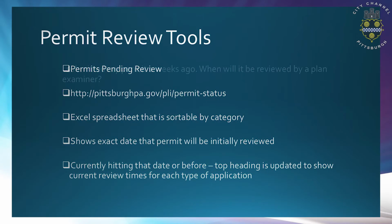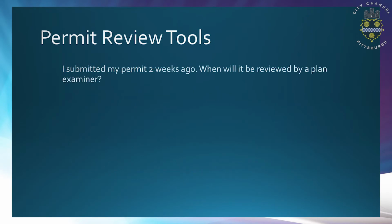So what kind of questions does this answer? I submitted my permit 2 weeks ago. When will it be reviewed?